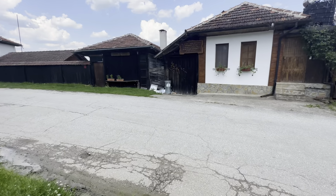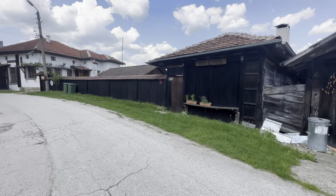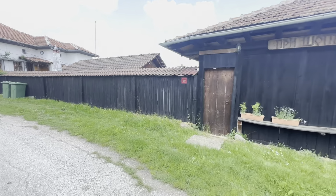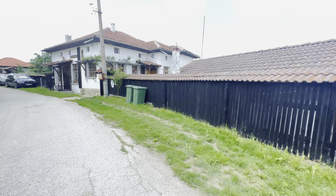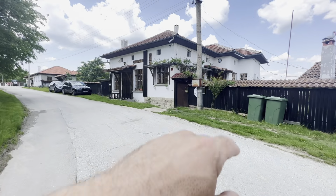Obviously, the property looks old style, old fashioned, but it's in good condition. Of course, some people can see there are signs of sun burning of the wood, but mainly it's in really, really good condition. So to finish from this side, we can go inside to see it, to finish the other garden area.